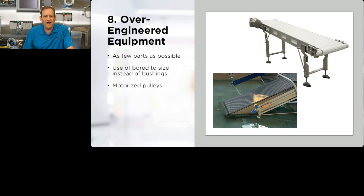Well, over time, the take-ups would rust. The bearings would have to be replaced every 6 months. The belt had to be changed. I think we would get 18 months or so out of the belt before that would have to be changed. And they came to us and said, can you guys design something to replace this, so that we don't have all these problems? And this conveyor is actually a conveyor that has no bearings on it.